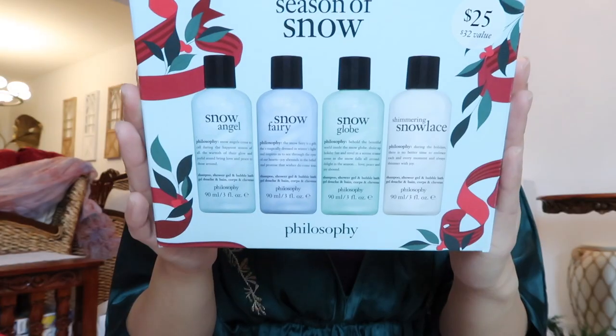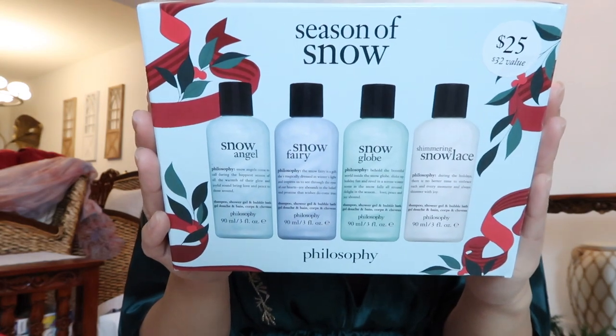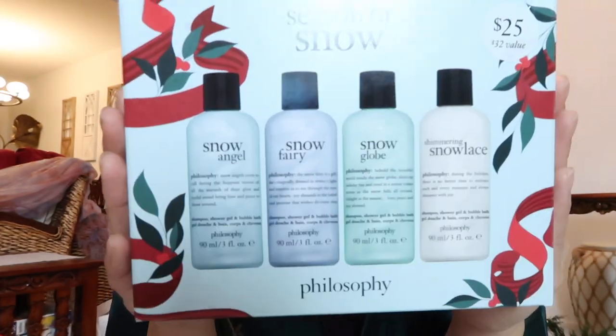Here are some more gift sets I got from my siblings. This is the Philosophy Season of Snow. It comes in Snow Angel, Snow Fairy, Snow Globe, and Shimmering Snow Lace. It's like luxurious body wash.